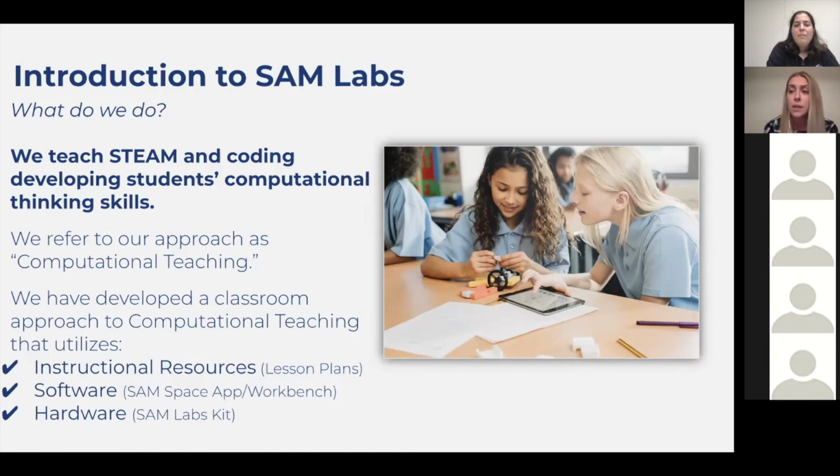Secondly, we have our software. And so these are the actual platforms that the students are coding on. Now, there's 2 pieces of software depending on which course and depending on which grade level your students are. So our SAM Space app is made for our younger kiddos, and the SAM Space app is used along with our STEAM course. And so the SAM Space app is a very visual flow-based coding app. It's very picture-based, very little words, which is best for our younger kiddos so that they're not relying on text, but they can still see the inputs and outputs of the system. They're working with buttons and DC motors and building cars, and they're able to manipulate systems.